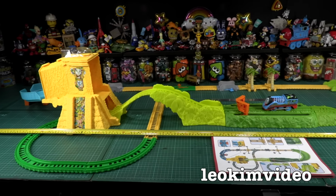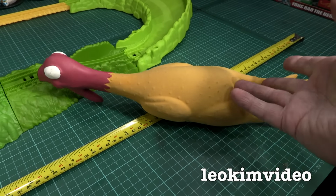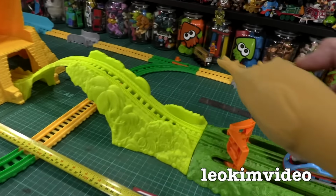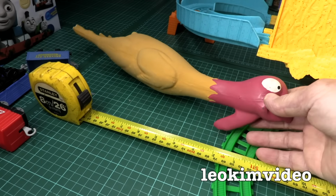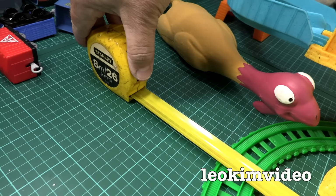Very visually dynamic in all sorts of ways. If I was going to detail the length of the playset and width in rubber chickens, it's about 4 rubber chickens in length. So it's quite a long playset, and it's about 1.5 rubber chickens in width. I'll let you into a little secret. When I go to the hardware shop to measure things up, I take my rubber chicken to get the size of things. I never use a measuring tape.